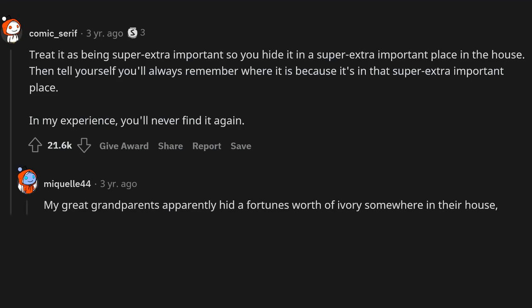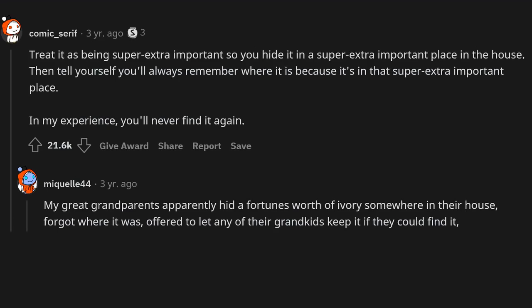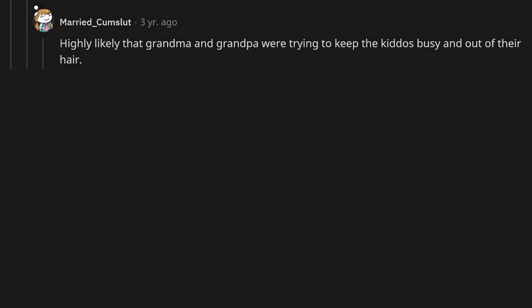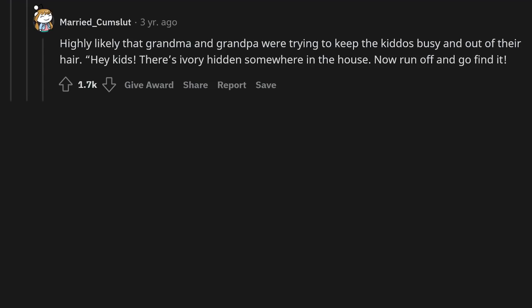My great grandparents apparently hid a fortune's worth of ivory somewhere in their house. Forgot where it was, offered to let any of their grandkids keep it if they could find it, and then died years later having never found the ivory. Some random people live in that house now and potentially have quite the surprise waiting for them. Highly likely that grandma and grandpa were trying to keep the kiddos busy and out of their hair. Hey kids, there's ivory hidden somewhere in the house. Now run off and go find it.